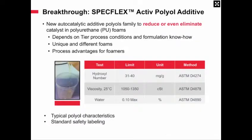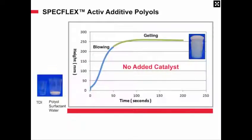Speflex Active polyol additive family has been developed in order to reduce or even eliminate the catalyst in producing polyurethane foams. This will depend on the tier process conditions and also on the formulation know-how. The foams produced are unique and completely different, having the advantage of process for the different tiers. In the table, you can see the characteristics of Speflex Active, such as hydroxyl number, viscosity, and water, having typical polyol characteristics together with the standard safety labeling.